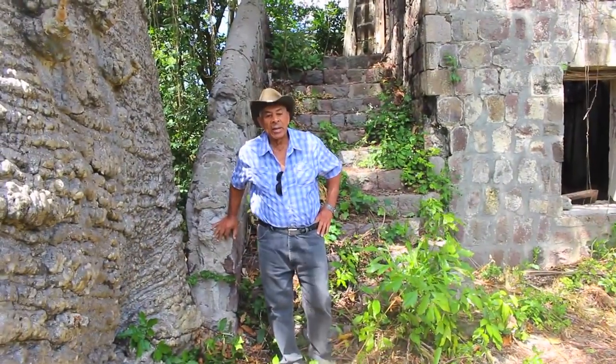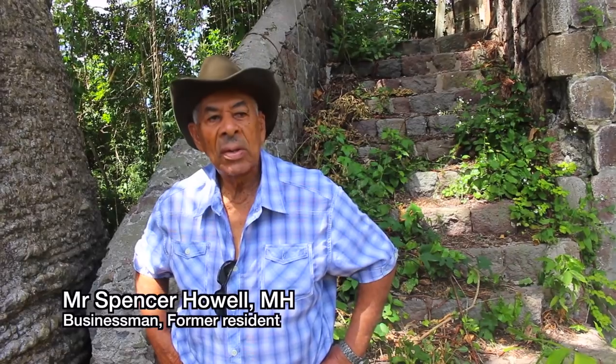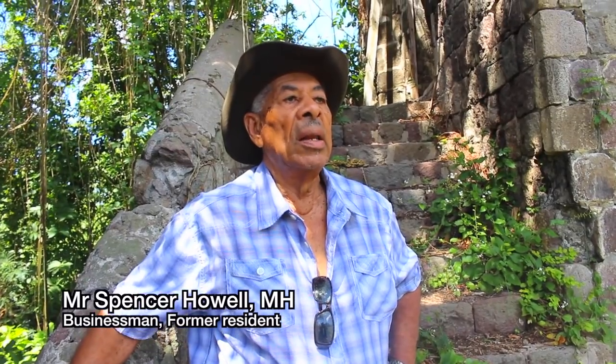Good. Able to come back here and see the remains, what is left of Pinneys, of the estate yard. I just happened to have had a tour of Mount Travers. It would be nice if the authorities would just do some work around the old building and clear it out, so that people could have an idea what some of these old buildings look like. Well, that's history.